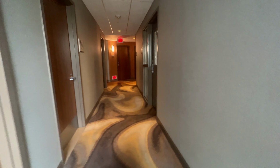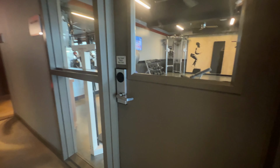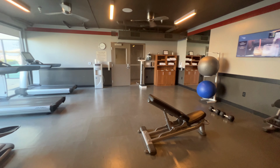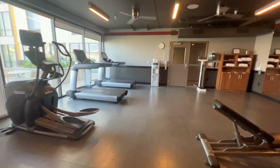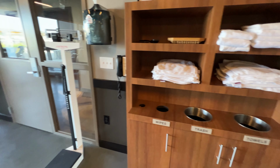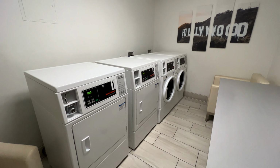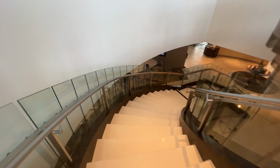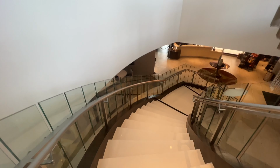Let's check out some of the amenities. Fitness center. Got your pretty standard stuff with weights, treadmills, towels, lots of wipes. Hotel also features a guest laundry. Looks like $3 a load. Heading back down to the lobby area.